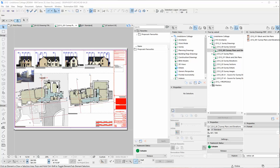The good things are it's model-based design. And model-based design will always be faster than 2D drafting, and it will always be better integrated. You're unlikely to make the sorts of errors you can make in 2D drafting, where elevations don't tie up to plans and sections don't tie up and things like that. You can generate so much more data more quickly and more accurately in model-based design. And ArchiCAD does all of this really, really well.